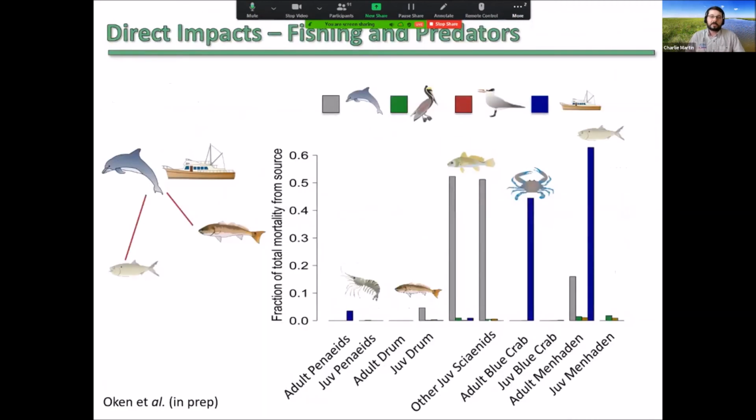And the preliminary results show that the direct effects of predators and fishing on many organisms is quite variable. Closing the fishery had an effect on menhaden and crabs, while the death of dolphins and birds had more of an effect on some of the species like the sciaenids, things like the spot, croaker, and redfish.